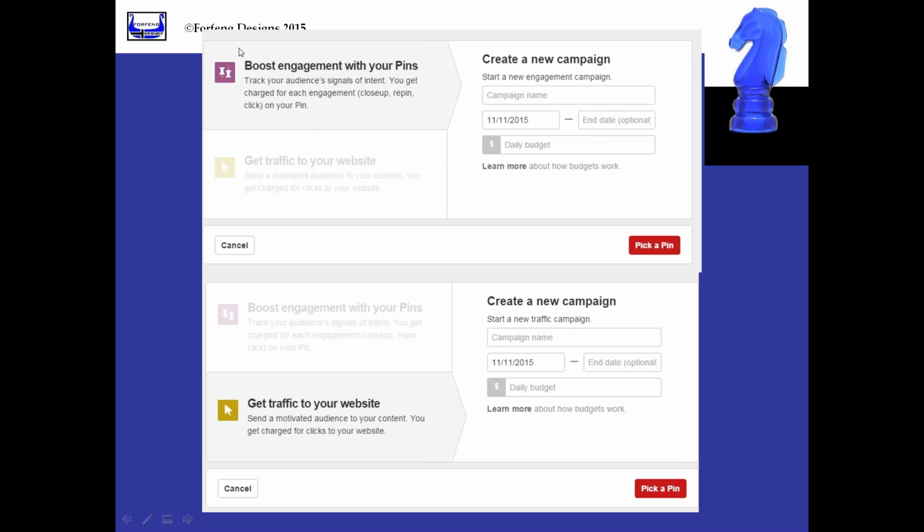Now, there's something in here too called promoted pins. How should I approach this one? There are pros and cons to promoted pins. It is great for engagement. It's great for driving traffic to your website.